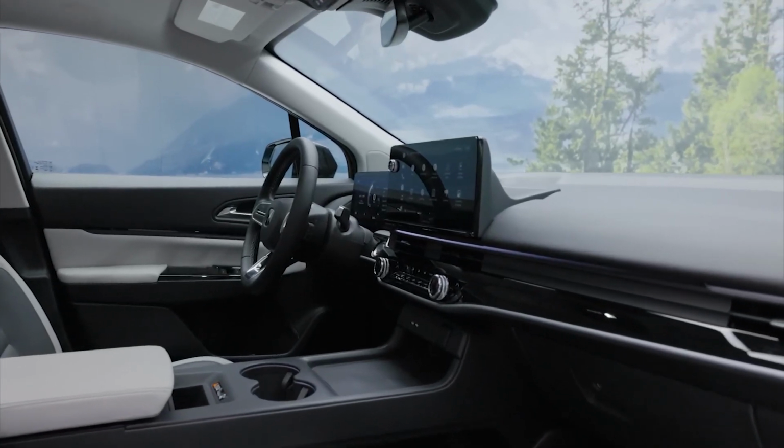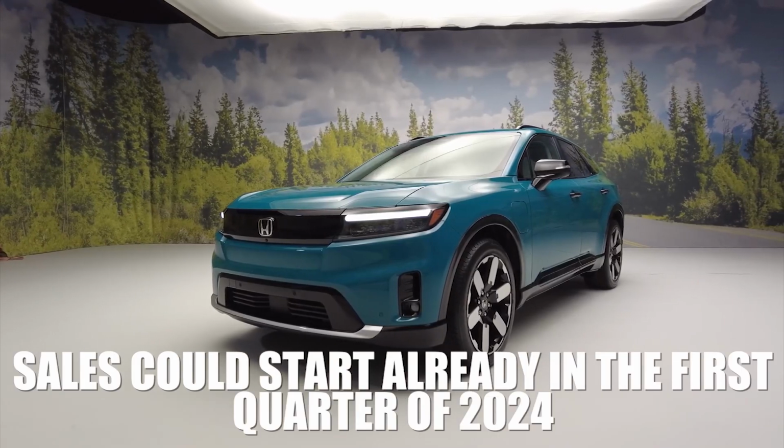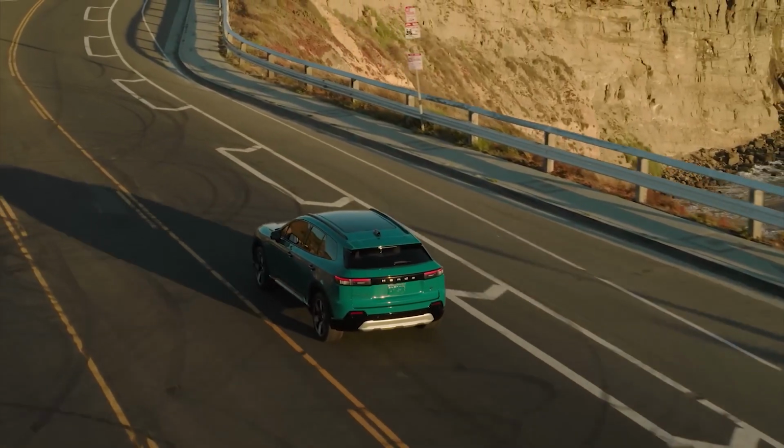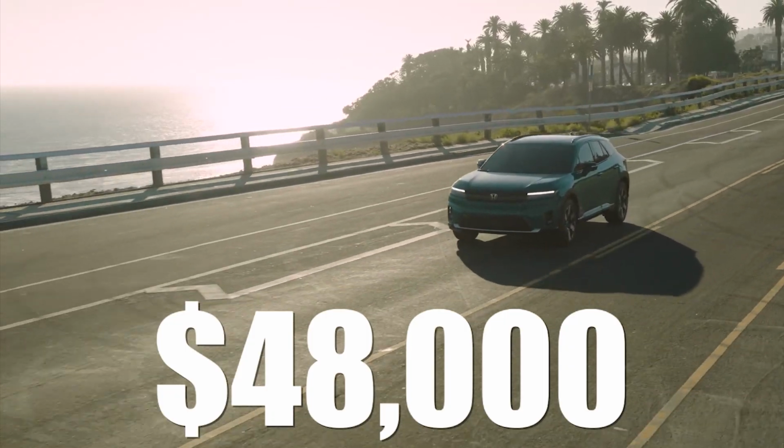As for the launch date, sales could start already in the first quarter of 2024. Price-wise, if we can trust the latest reports, base versions should cost around $48,000.